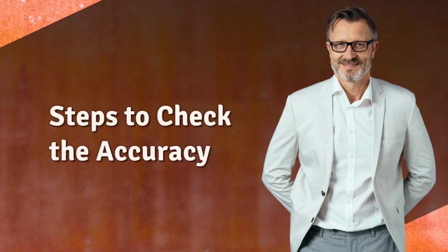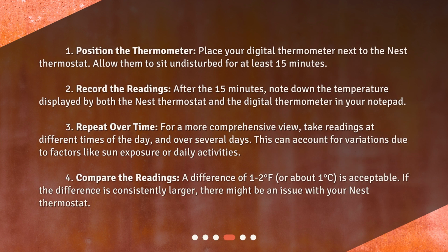Steps to check the accuracy. 1. Position the thermometer. Place your digital thermometer next to the Nest thermostat. Allow them to sit undisturbed for at least 15 minutes. 2. Record the readings. After the 15 minutes, note down the temperature displayed by both the Nest thermostat and the digital thermometer in your notepad.